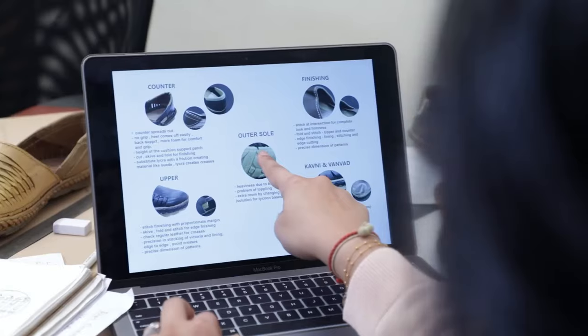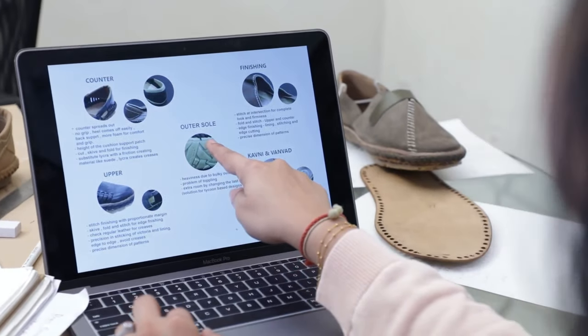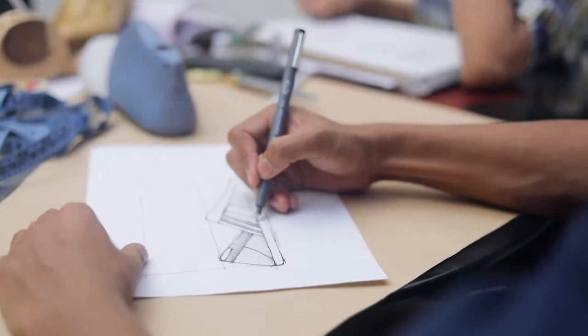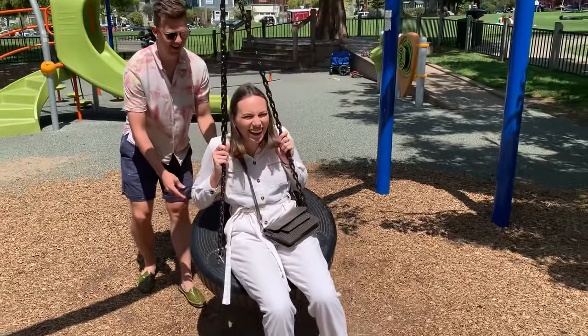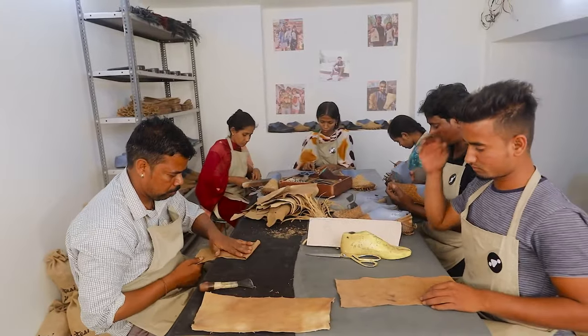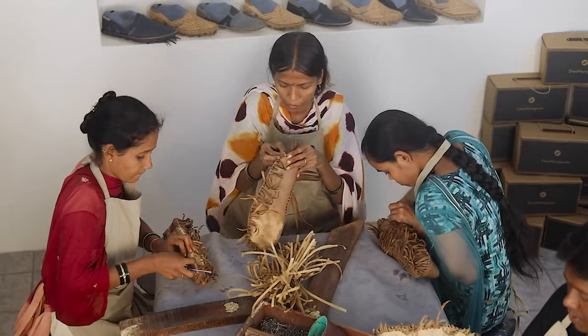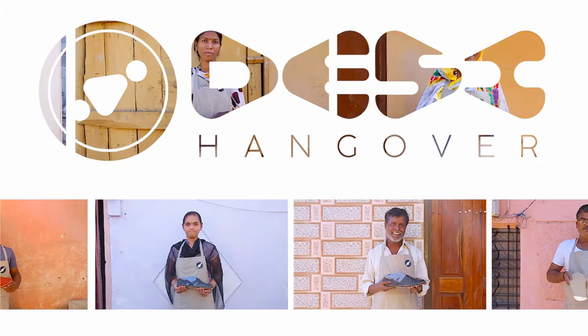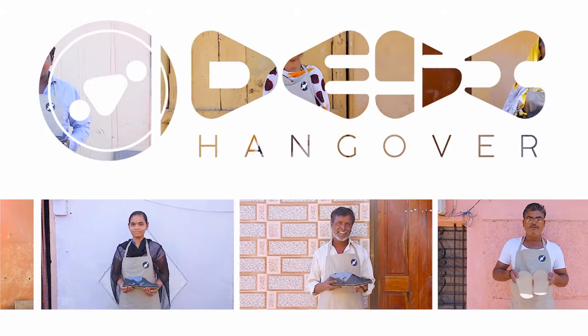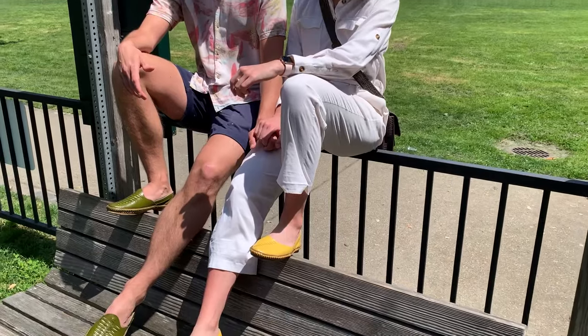It doesn't just end there. Our team of highly passionate designers work closely with the artisans to ensure perfect ergonomics and fashion-forward designs. This has helped us design and transform an ancient craft into modern fashion and the everyday shoemaker into a highly skilled artist.